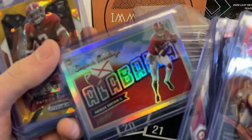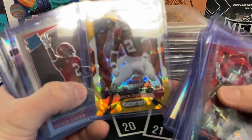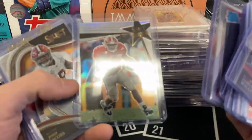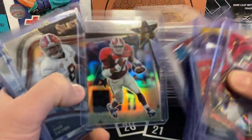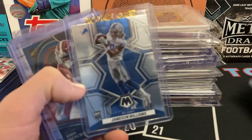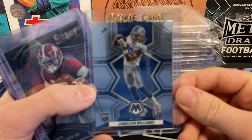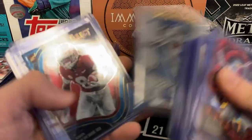Here's Patrick Surtain, Season's Greetings. Here's a yellow cracked ice Patrick Surtain. Here's an Optic Surtain, Sean Alexander, Select Stars. This is part of the new set that came out last year. Josh Jacobs. Jameson Williams, obviously he's in his Lions jersey, but still a really, really cool card. The glare is brutal. Sorry for that, guys.